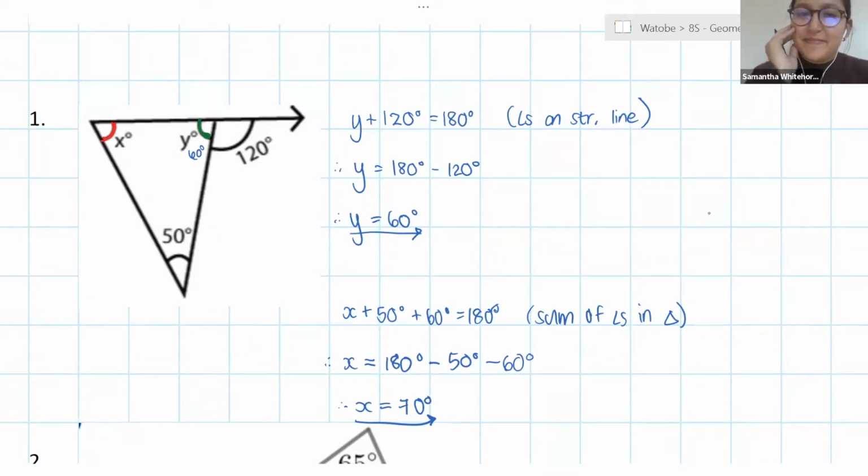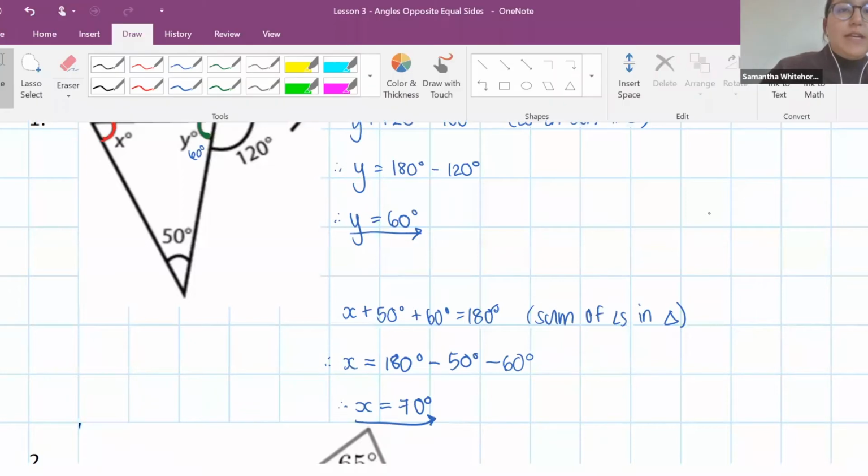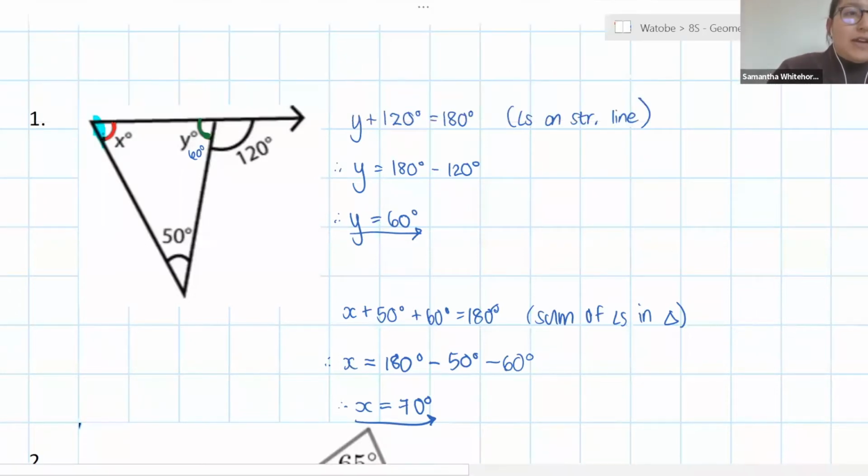Oh, sorry, I just have a question. I want to know the exterior angle, right? Doesn't X and Y have to equal like 120? So it's the opposite interior angle. So it's X and 50. Must give me 120. Okay, okay.